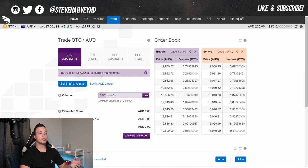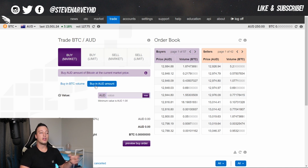So we've got 2 different options. We can buy in volume, or we can buy an amount. So we can go Bitcoin volume. It says here, minimum volume is 0.0001 of a Bitcoin that you can buy. So you can put that in there, 0.0001, and once that's in there, it's actually going to show us the value. That is valued at almost $1.30, and then the brokerage fees and anything like that are in there. But in today's video, we're just going to go ahead and use $10.